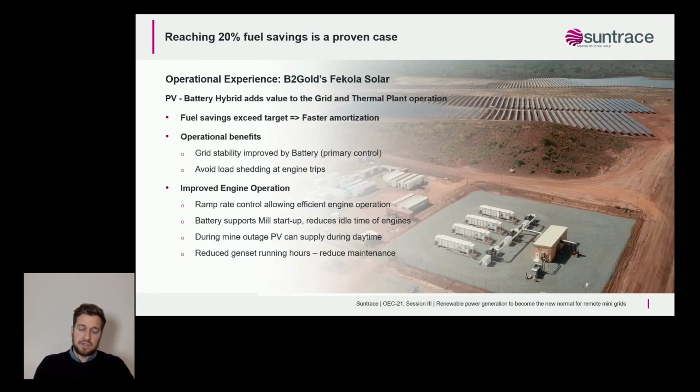All right, I would also like to share some experience we had with the operation of the system. First of all, the fuel saving targets were exceeded. Currently the plant is in operation exceeding its expectations. Then the grid stability is improved, and basically consider the batteries as a spinning reserve replacement in your system. It also allows you to enhance your redundancy concept.